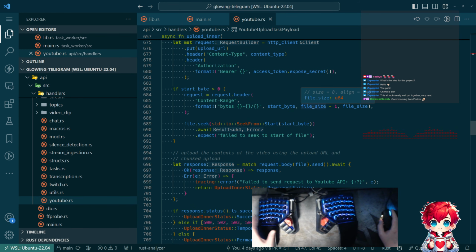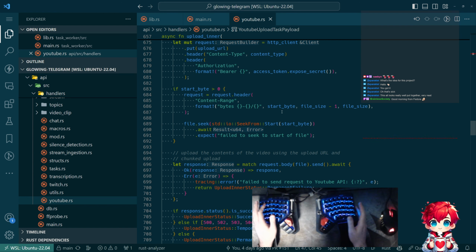Oh, I'm brainless. Good morning. You got Fedora installed, huh? Nice. As you can see, keyboard. I might even use it today. We'll see.